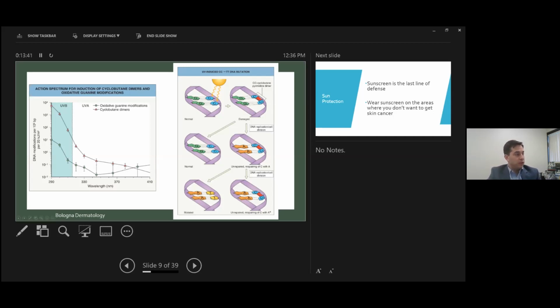a melanoma. You can see here, this is the action spectrum for making these UV-specific mutations. The ultraviolet B wavelength, between 290 and about 300 or 320 or so, is actually the most active. UVB you can also think of as the bad one because it causes the burn, whereas UVA is more prevalent, but it also does lead to DNA mutations.